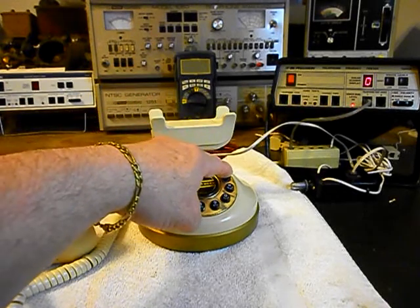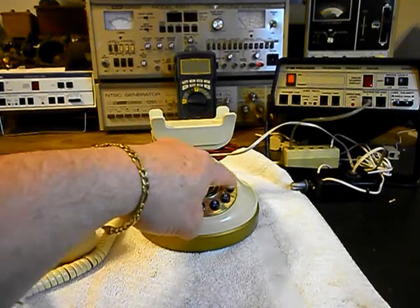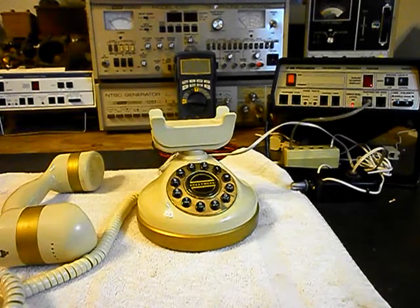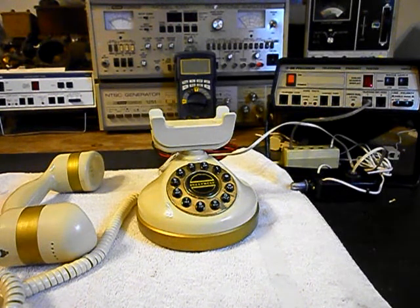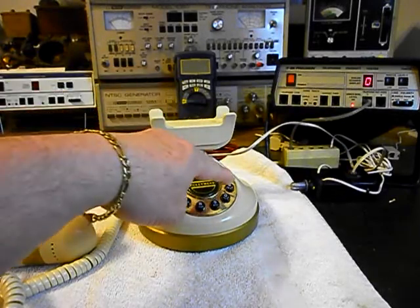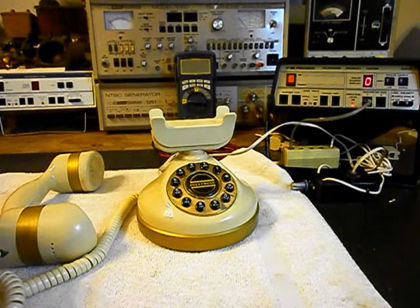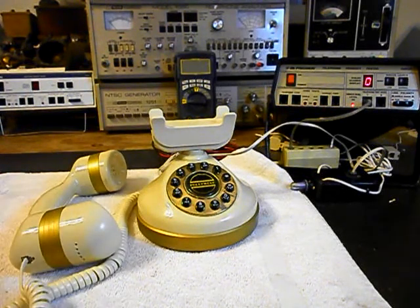I don't think the pound does either, but then our star is not registering either every time. Let's hit the star. The star did register. Now let's hit the pound. And a lot of times the pound will be redial, so it won't register at all. But we can go ahead and hit redial. That's not working either.